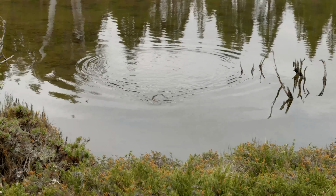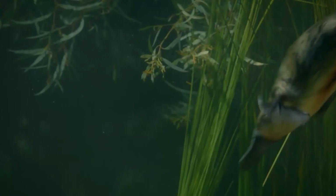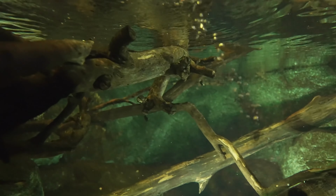This video shows how a platypus's tongue helps it eat fish from the sea mercilessly. The platypus uses its tongue very efficiently to feel and attack its prey. It is seen swimming quickly towards the tiny sea creature and grabbing it with the help of its tongue to eat it.